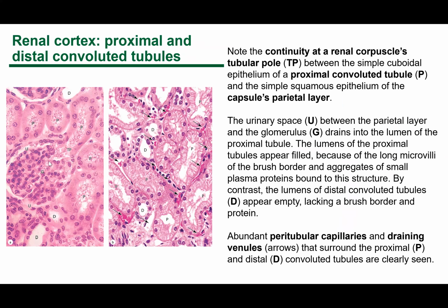So this is a lucky slice because here we can see the glomerulus, and then we can see the urinary pole leading right into the proximal convoluted tubule. So another name for the urinary pole is the tubular pole, but in this case, we got lucky and we passed the knife right through those, so you can see that they are indeed confluent, not visible in every single case. So the urinary space or the capsular space is just a little space between the two. The glomerulus is again this mass, and you cannot tell the difference between capillary endothelial cells, mesangial cells, and podocytes, so I'm not going to ask you to try either.